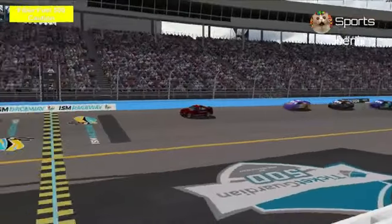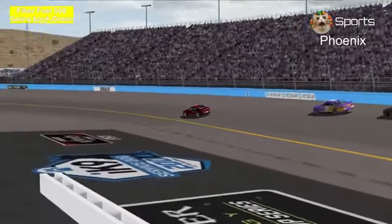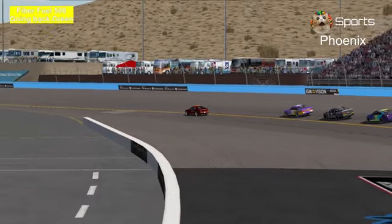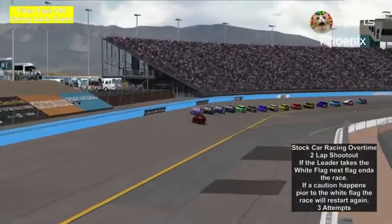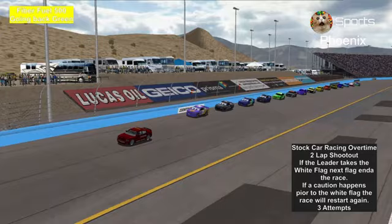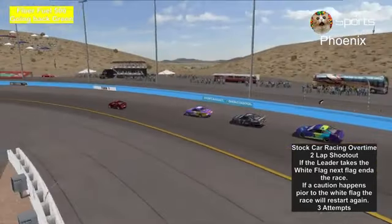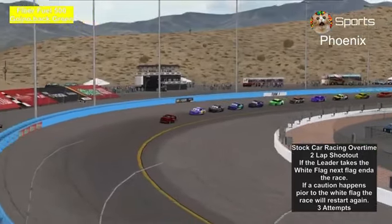Welcome back to the Fiber Fuel 500, and the lights are off the pace car. We're about to do 2 laps of overtime, since we didn't go through all 5 laps under green flag conditions. The rules of overtime: if they don't reach the start finish line when the white flag comes out, they're gonna have to restart again, up to 2 more times. If there's a wreck while the white flag is already out, the next flag will end the race.